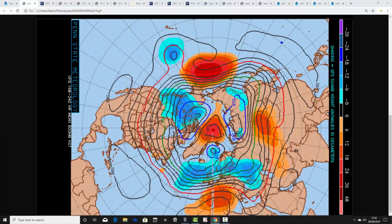The GFS still looks quite unsettled. It is raising the heights somewhat to our south, so there's a ridge across France and down into Spain. The low pressure is deeper to our north and out into the Atlantic. The jet stream is doing something a little bit like that. So out of the two, the GFS is definitely the most unsettled, with a weaker and rather flimsier ridge of high pressure. But they are both hinting, perhaps, that higher pressure could start to get involved again as we go into the second week of October.